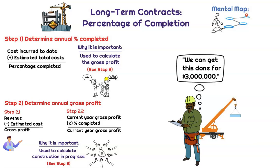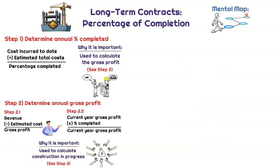But again, that's step 2.1. Now in step 2.2, we're going to take that gross profit for each year and multiply it by the percent completed, right? That's the annual percentage that we calculated in step 1. So why is this important? Well, this is ultimately what is used to calculate our construction in progress.